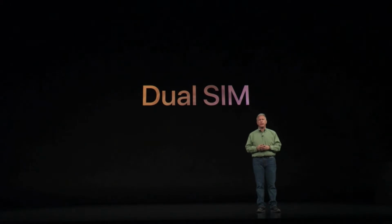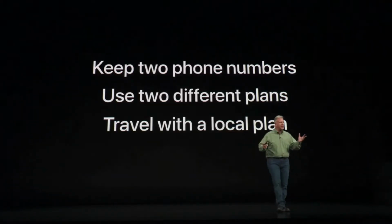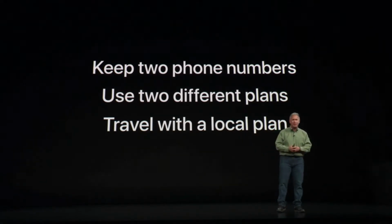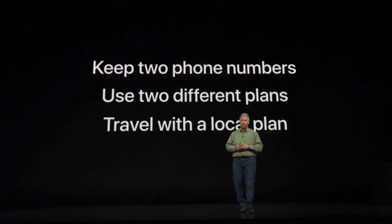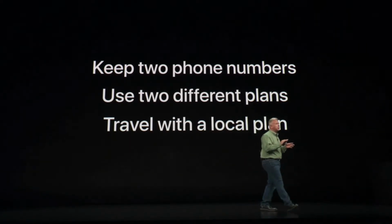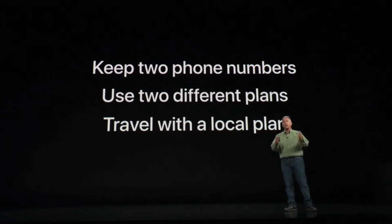One thing we've had requests for is dual SIM capability. Well, some of you know what this is for. For the rest, here are some reasons people want dual SIM. Some people want 2 phone numbers on their phone. There may be a home number and a work number. Some want 2 different plans depending on the region of the world they're in and what they need. And many of us like to travel and want to keep our local phone number, but may need to get a data plan in the region we're in so we can have access to fast data there.